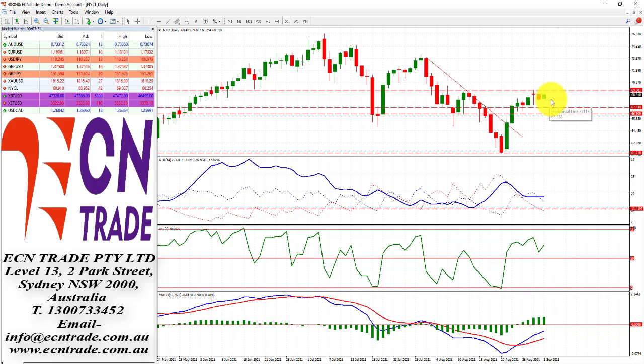With the positive signals in place, we still should not discount a challenge to the upside. However, the resistance level around $70 to $70.20 could pose a tough challenge and see the market turn lower back towards that 66.5.